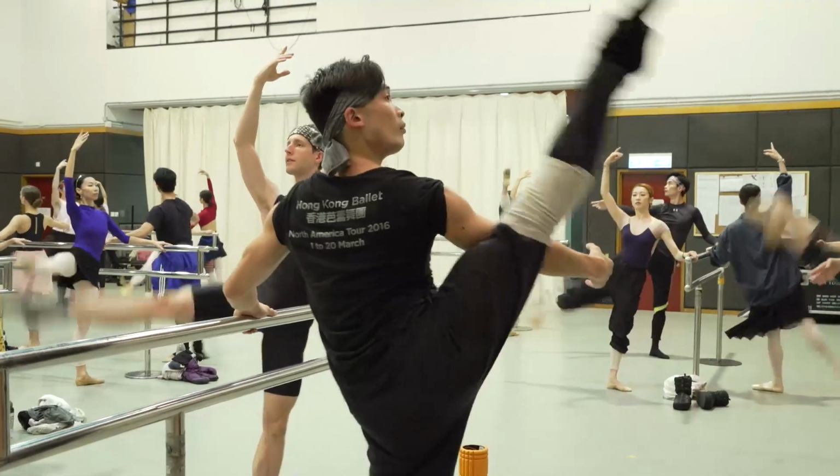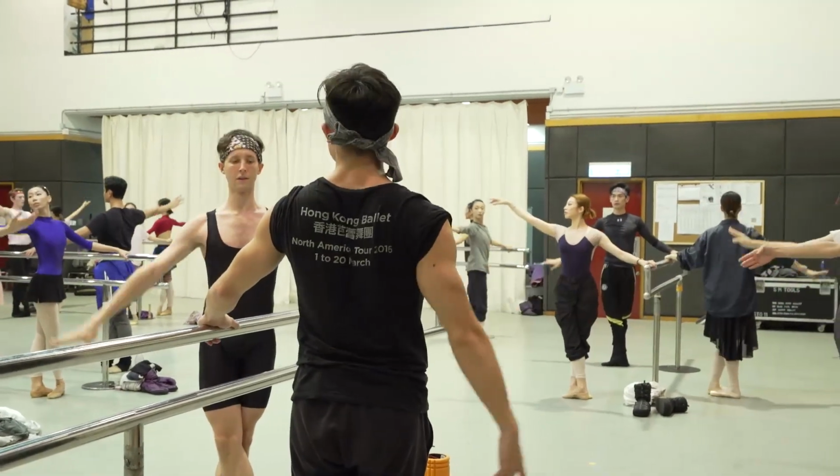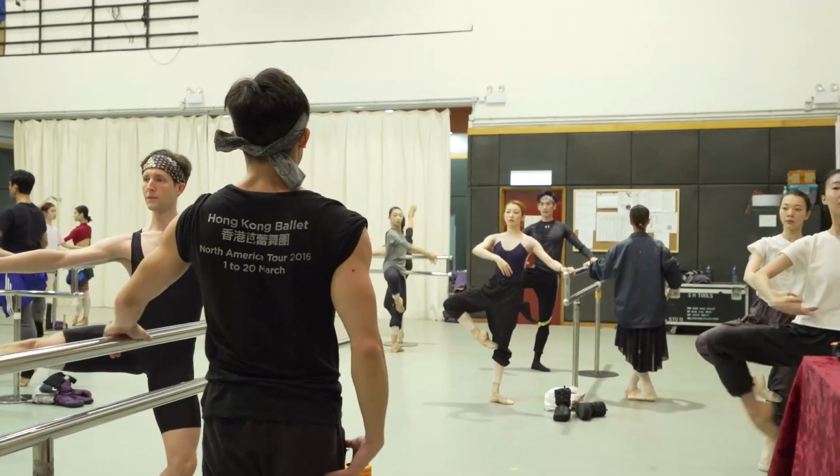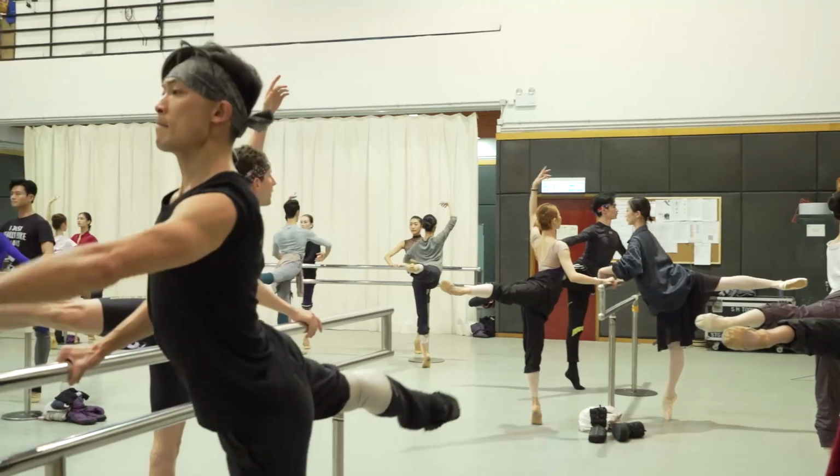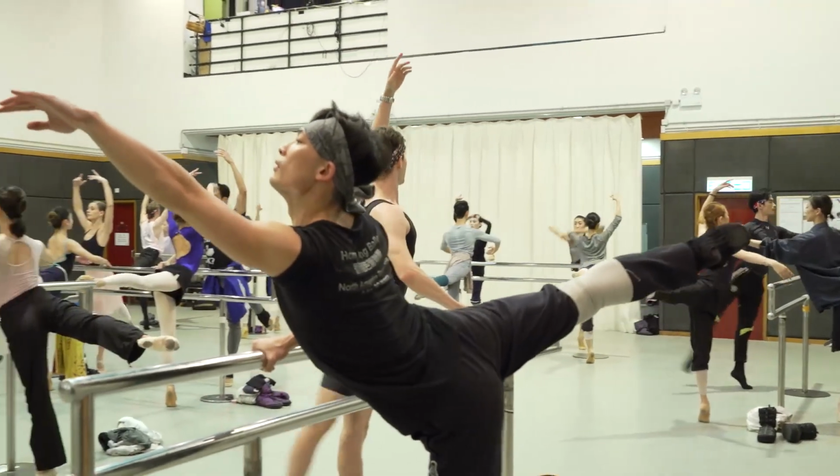This grand battement movement is very essential to our technique. It's the kind of movement you need whenever you execute any kind of big jump, a big grand jeté, entrelacé. It really always starts with a very fast kick into the air.